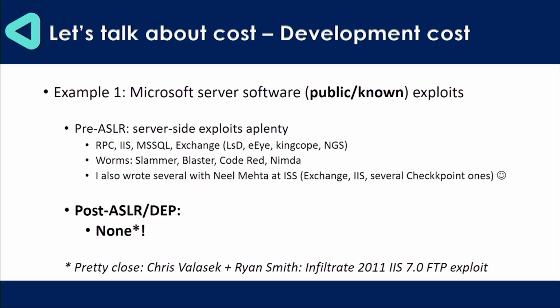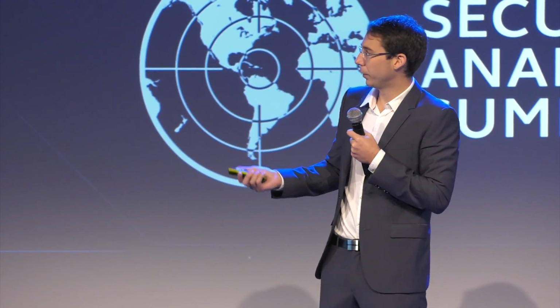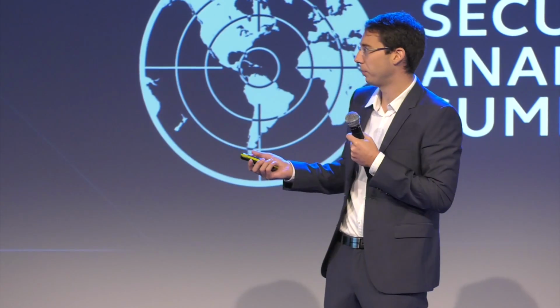Once ASLR and DEP became mature in Windows, I couldn't find a single example of getting complete code execution of a Microsoft server product. Not to say they don't exist if private organizations are able to find them and exploit them, but basically the mitigation effectiveness in this situation is dramatically better.